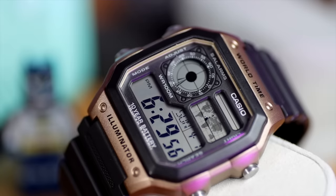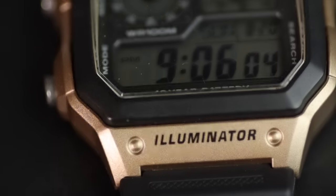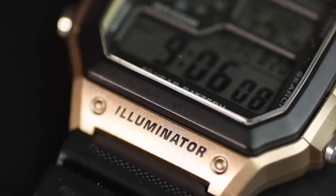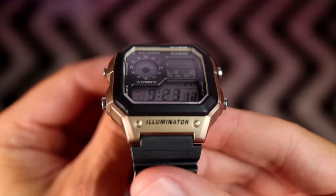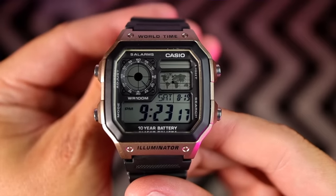Now, apart from those stainless steel pushers and the stainless steel case back, every other part of the case is made from resin. Some reviewers online have said that this could get scratched up. Let it be known that I'm a tennis coach by day. I've worn this a lot, and I can't see any scuffs or scratches at all. The screen is only protected by an acrylic resin crystal, which, to be fair, if you've got Polywatch handy, you can rub this with that compound and get rid of any deep scratches.